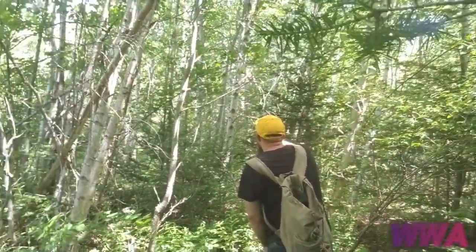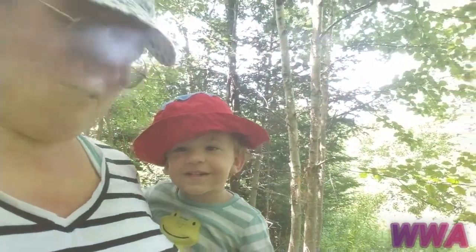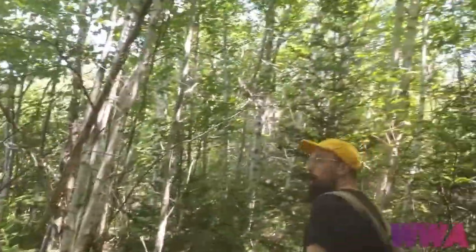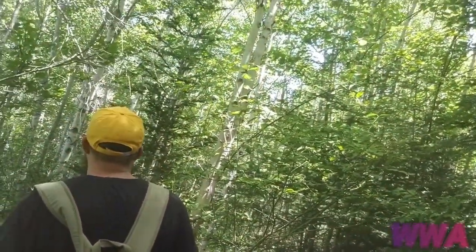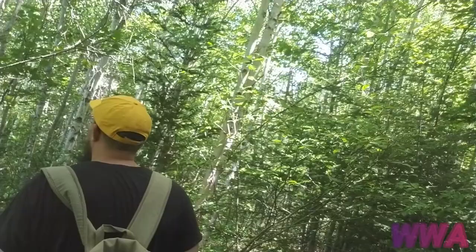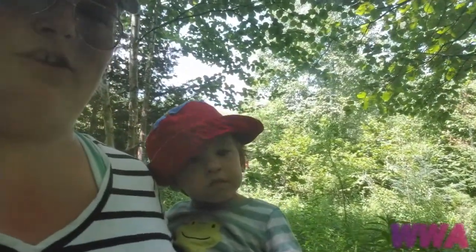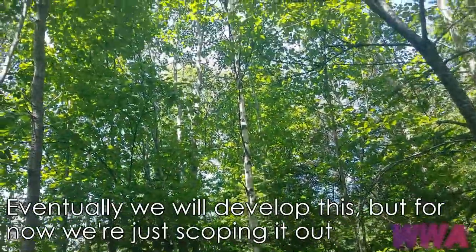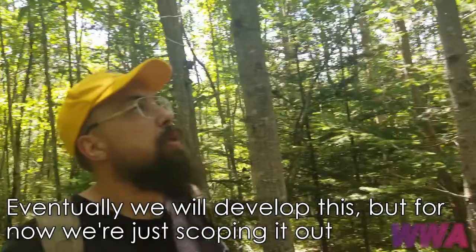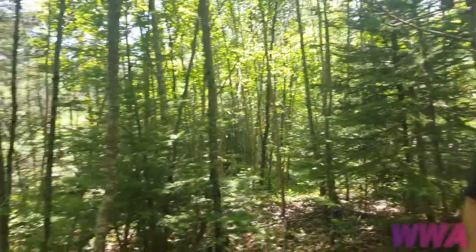Uh-oh. Seb, where are you? Seb, are you in the trees? I am loving all of these trees. It's gonna be a lot of work, but. Oh, this is a nice little spot here to drop the cabin, too. It is, yeah. We'll see. Yeah.